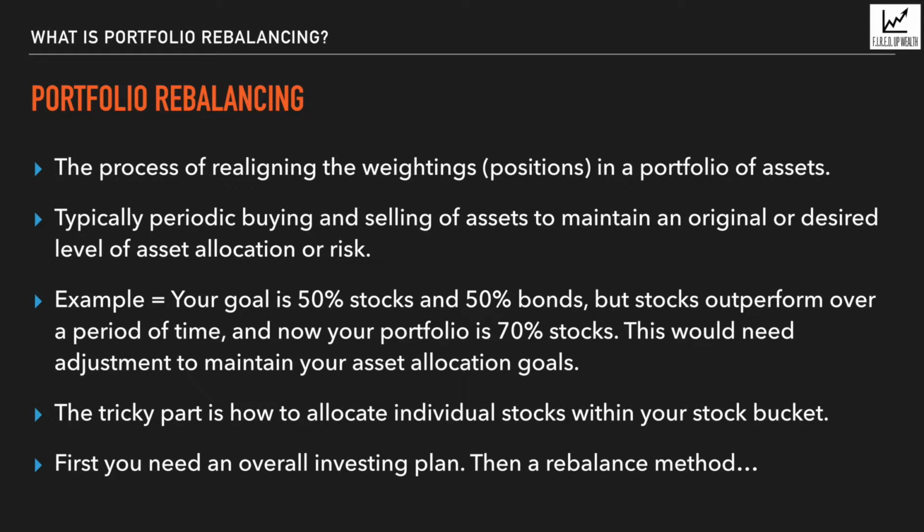So typically it is periodic buying and selling of assets to maintain an original or desired level of asset allocation or risk. For example, say you wanted 50% stocks and 50% bonds in your portfolio, and you had that for a year or two, and now all of a sudden your stocks have outperformed your bonds and your stocks now weigh 70%. If you still wanted to have that 50-50, of course you need to sell some of those stocks and buy some more bonds to rebalance your allocation.